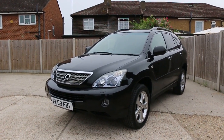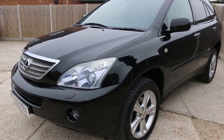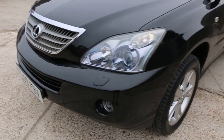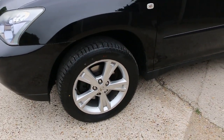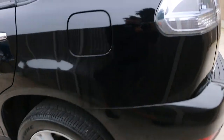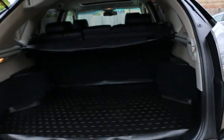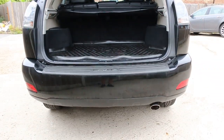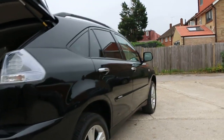Now it's available at McAfee Cars, Lexus RX in black. It's got xenon headlights, headlamp washers, 18-inch alloy wheels. Electric tailgate.